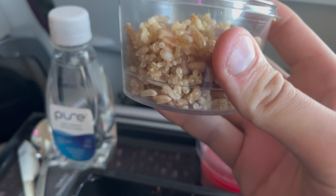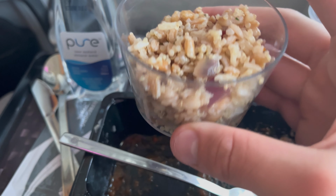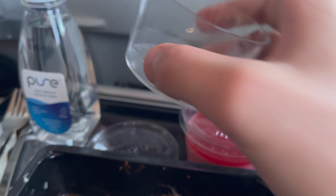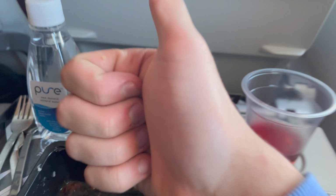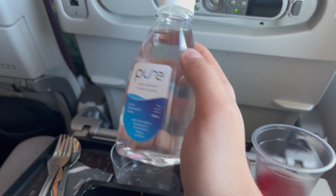The rice salad. It tasted alright. I thought it was really good though, adding this to the side of a big meal already. The meal also comes with this bottle of water.